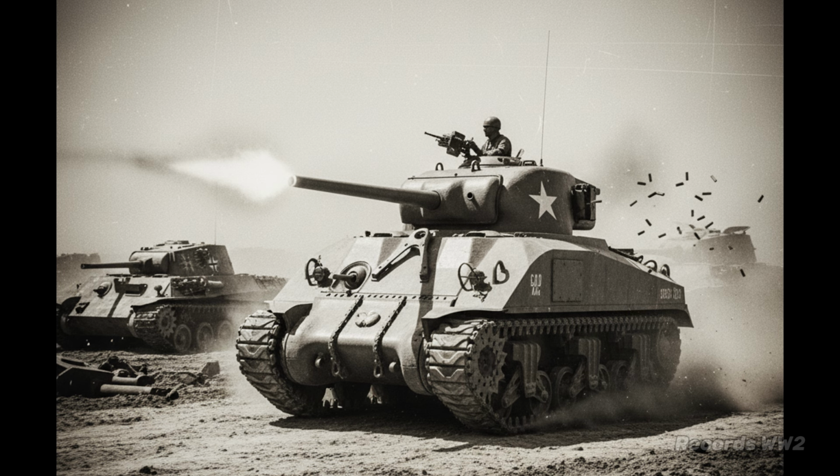The suspension system revealed another American advantage Hoffman had not anticipated. The vertical volute spring suspension was simpler than German torsion bars, leading German engineers to consider it primitive. Yet it was more easily repaired under field conditions. A damaged bogie wheel could be replaced in 30 minutes. German torsion bar suspension required specialized tools and hours of work. More significantly, the Sherman suspension provided a more stable firing platform. Hoffman's gunnery tests showed American gunners could fire accurately while moving, something German doctrine considered nearly impossible.